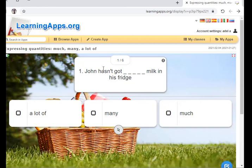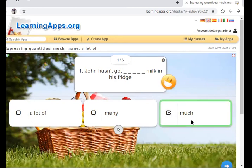Okay, so here, John hasn't, look here, has not got milk. Milk is an uncountable noun. So we say a lot of milk, many milk, much milk. Put the conditions in your mind. First, look at the noun. It's uncountable because milk is uncountable. This is the first part. The second thing I put in my mind is: is the sentence negative or a question? Yes, it's negative. So the sentence here is negative and uncountable, so it should be much. Check. Great.